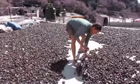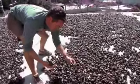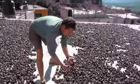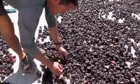You can see some of these are some of the best of the best. The bigger chilies are hard to come by. You can see that these larger ones are much more infrequent than these smaller ones.